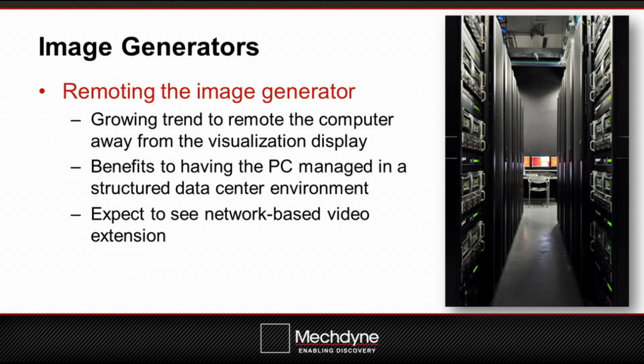The other thing we're seeing is remoting of the image generator. Of course, it's very easy to do that now with any type of fiber optic or Cat5 type extenders. But where I really see this going is that we're going to see more and more network-based solutions. AV over IP is a growing trend, and I think you're really going to see more and more video over IP. The challenge, especially with stereoscopic, is that you have much higher bandwidths, generally because you want higher frame rates. But I really do believe that as they continue research on the compression algorithms, and as higher speed networks become more affordable, as it becomes easy to make a 100 gig network, you're really going to see some changes there.